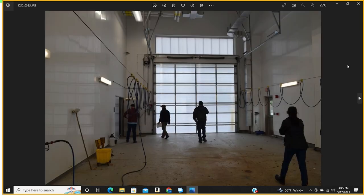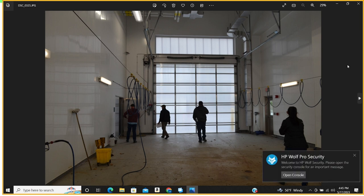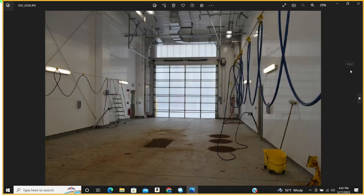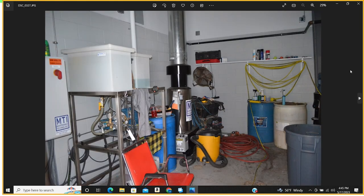Next. Yeah, there it shows they've got the lanyards for the high pressure wash, but at what end? He just has a plain old garden hose, so that's what he uses. Next. Yeah, there it is. Next. There's their washroom, soap and everything. This is a warm water wash. Yeah.